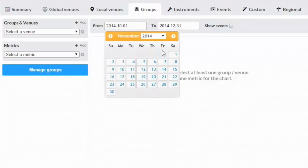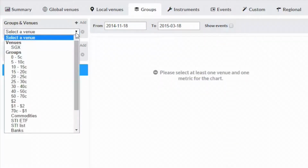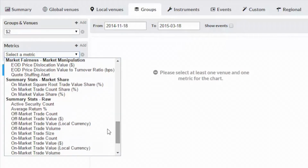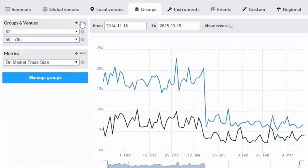This suggests that as a first pass, we need to look at the trading behaviour of groups of stocks with different traded prices. We begin our analysis by going to the Groups tab within the Market Quality dashboard and selecting stocks with prices above $2. For comparison, we also examine stocks priced between 50 and 70 cents and 5 and 10 cents.